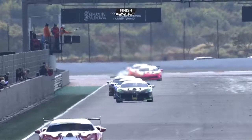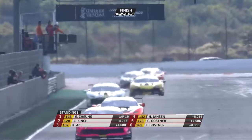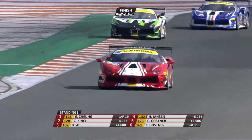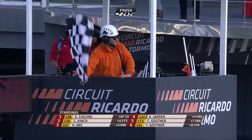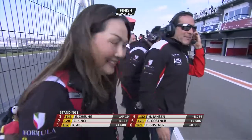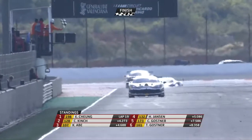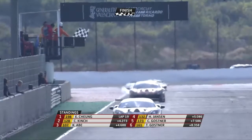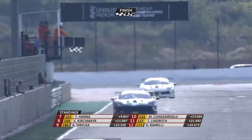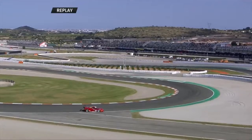Ernst Kirchmayr, having gone around, means that Christian Kinch becomes P2. Ken Abe becomes P3. Then it will be Henrik Janssen, Corinna Gosner, Thomas Gosner, Tanny Hanna. Ernst Kirchmayr recovers to take P8 in the race overall. Agatha Smolka P2 in the AMS. Murat Kuadaroglu. Then it's Tommy Lindroth. And there is Corinna, then Eric Chung's wife. Von Skeltermar crosses the line. He is some laps down, of course, because he spent some time in the pit lane. And the rest of the cars, we'll refrain from bringing you the full result until we know the score.